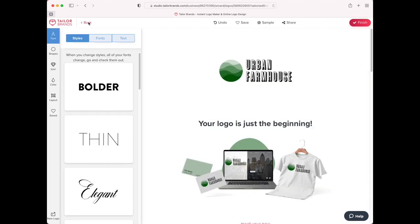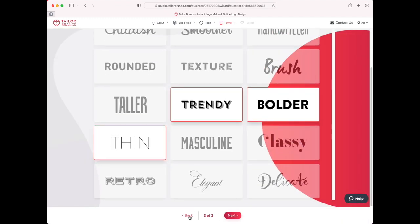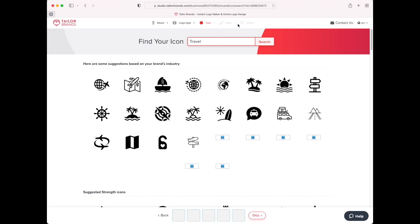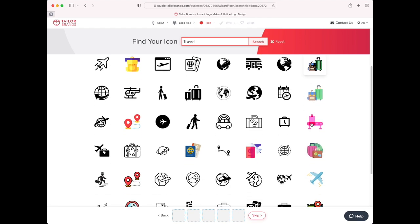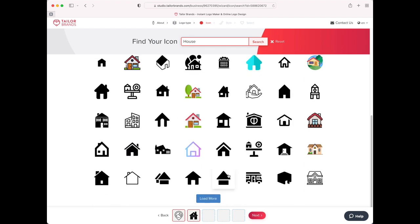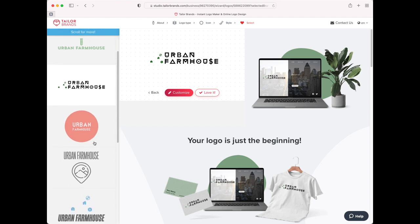Honestly, I just want to go back entirely and show you guys a different route that I can go with this. So if I just keep going back, maybe I want to search for an icon instead of a geometric shape and type in the word travel. And then I'm going to see what resonates with me in regards to people traveling here. And as you can see here, you can do a bunch of different searches. Oh my goodness. Look at all these different options.